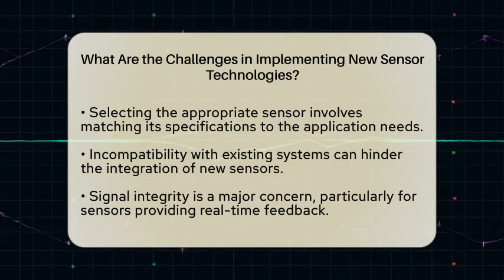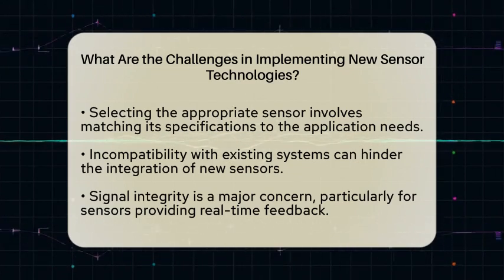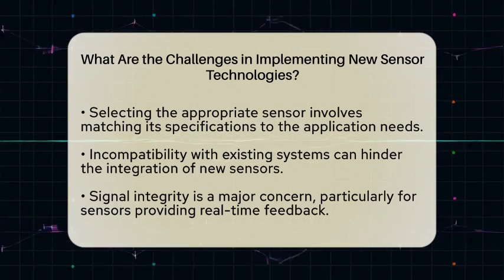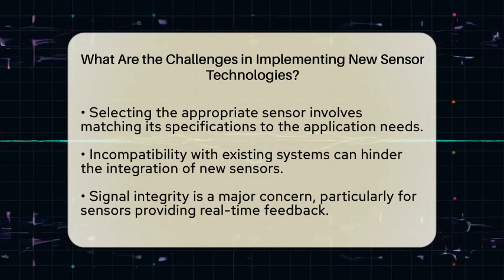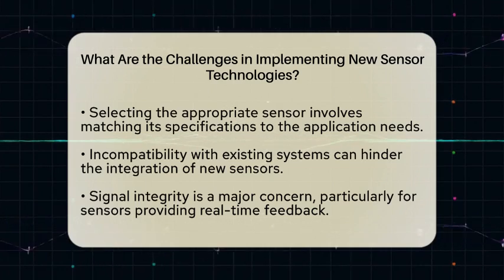Selecting the right sensor is not as simple as it seems. Engineers must carefully match the sensor's resolution, accuracy, and environmental rating to the specific application. Choosing an inappropriate sensor can lead to subpar performance or even complete failure in challenging conditions.